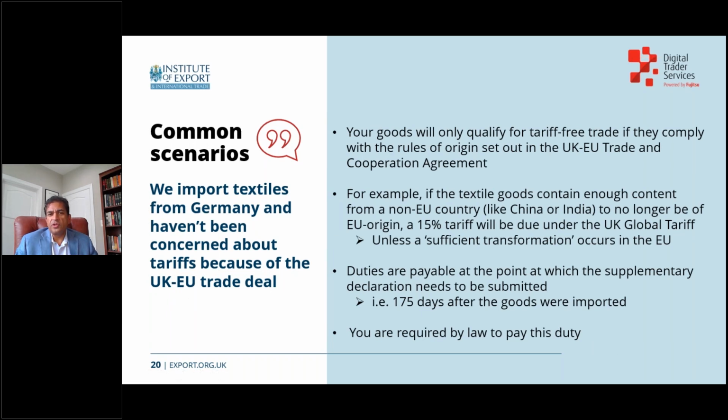So you need to look at the rules of origin of the UK-EU Trade and Cooperation Agreement. Having worked on a number of trade agreements over the last 30 years, it is unfortunately the case that the rules of origin in the UK-EU TCA are relatively strict, which means that there will be many people whose goods don't qualify for that tariff-free treatment, because they won't comply with the rules of origin, because of certain content from outside of the EU coming into GB, either local content or special rules that apply to specific sectors that are set out in the trade agreement.